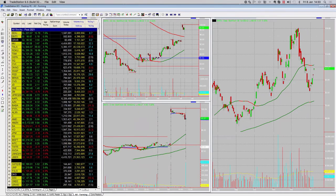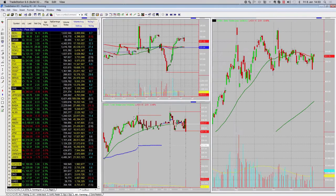Oh, my platform's decided to be mega slow again. NVIDIA did a huge gap yesterday, but it was still inside its previous day's high or low. So although it did a huge dollar movement, you can see there yesterday, it gapped from the low there to there. So we're talking 15 or so dollars.